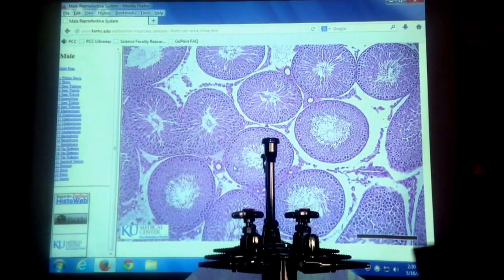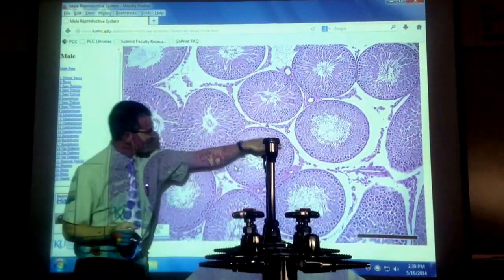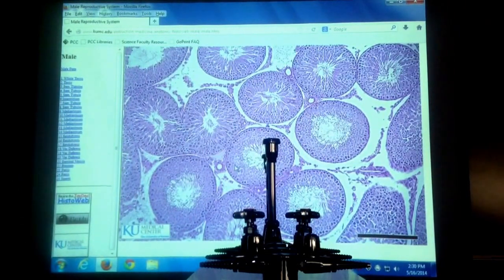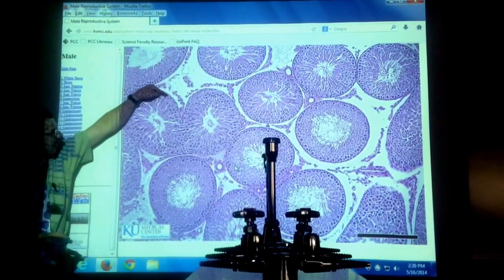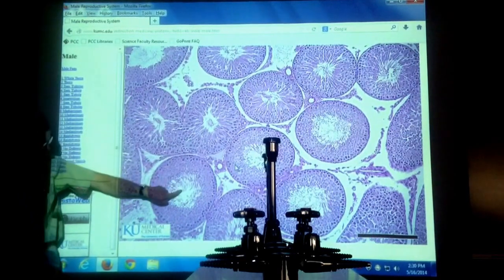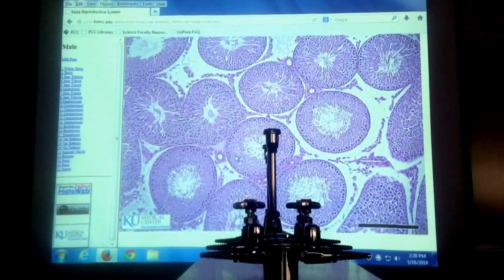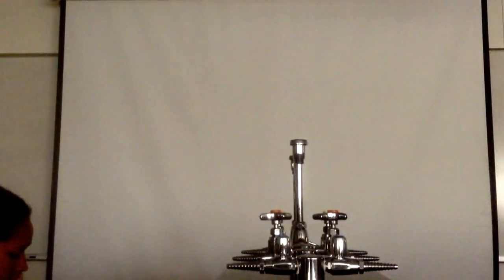And what you want to do in your head is look at the circles and identify how many cells make up the circle. If you look at each circle, how many layers of cells between the outside and the center? Would you say an average lots or one? Lots. So seminiferous tubules are going to have multiple layers of cells as you go from the outside of the tube toward the center. And in the center, you'll see tails of the sperm. That's going to help you see the difference between that slide and the next one I'm going to show you, which also has tubes.